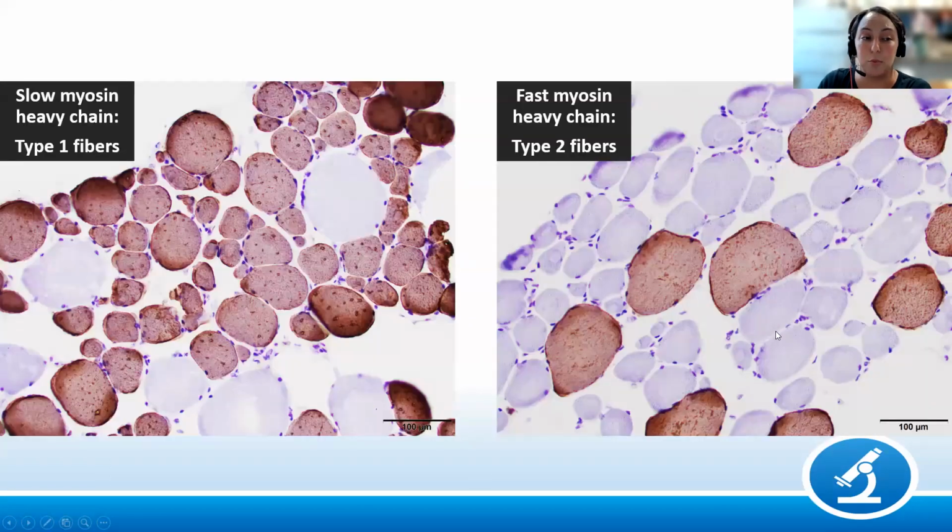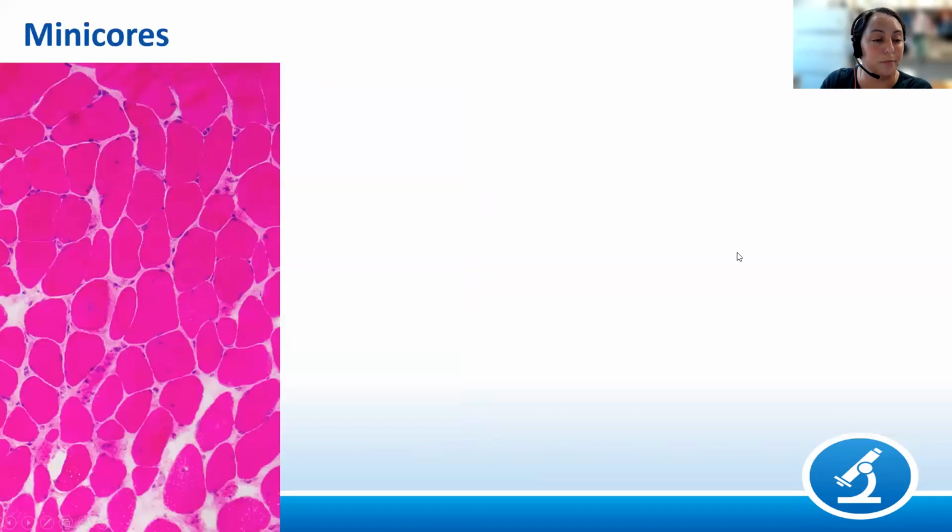Also, there's usually a type 1 fiber predominance. So you can see here that there's a type 1 fiber predominance. In addition, the cores are mostly within these smaller atrophic type 1 fibers. And that's very common in central core disease, that the cores are going to be located within those. And then there's some hypertrophy here of type 2 fibers. Not always going to be the case, but seen in this patient biopsy.